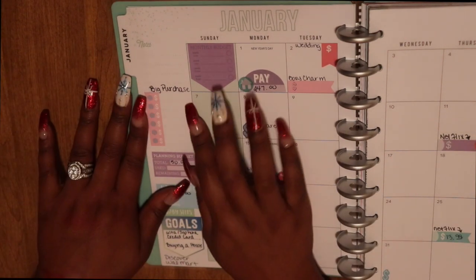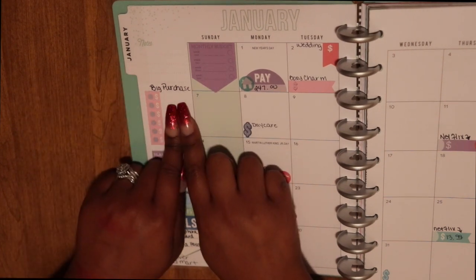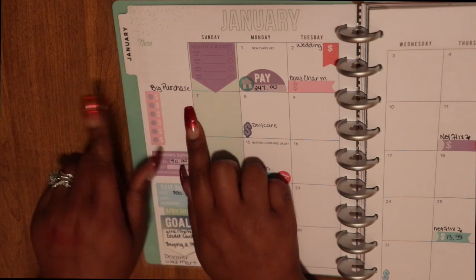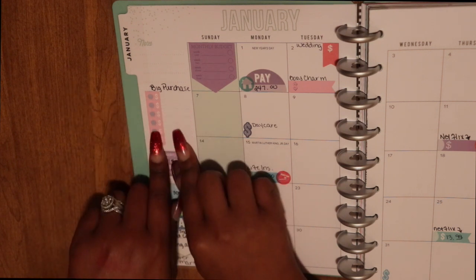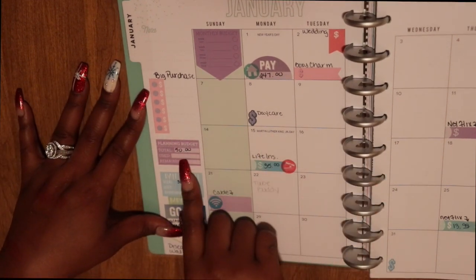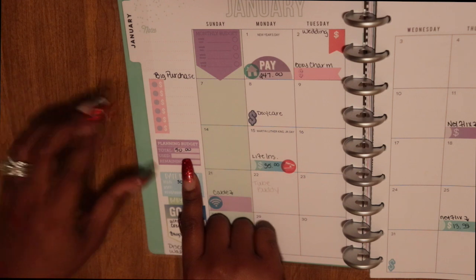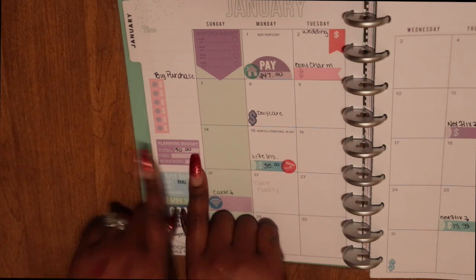And on the side I did put big purchases and the dollar amounts and check it off. That's like if we need to spend on, just an example, a new car, we could go ahead and put the amount, check it off, or whatever it may be. Then I have my planning budget, which I already set my goal for just $50 for the month of January.